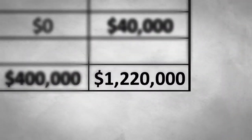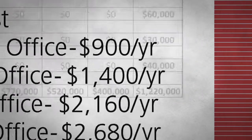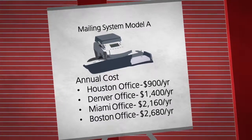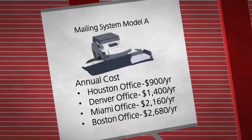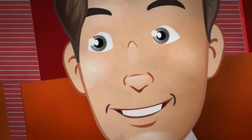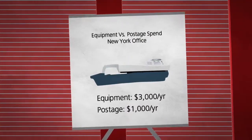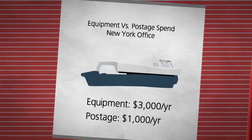What surprised me was how little control we had over these spends. As an example, we had sites spending drastically different rates for the same equipment, even though we have a national contract with our vendor. There were tens of thousands in fees that we didn't know about, and many sites were paying more for equipment than the postage being used.